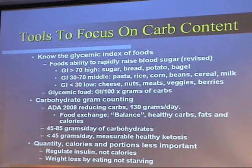And we basically break it down into thirds. I don't have time really to go into it much more than that.